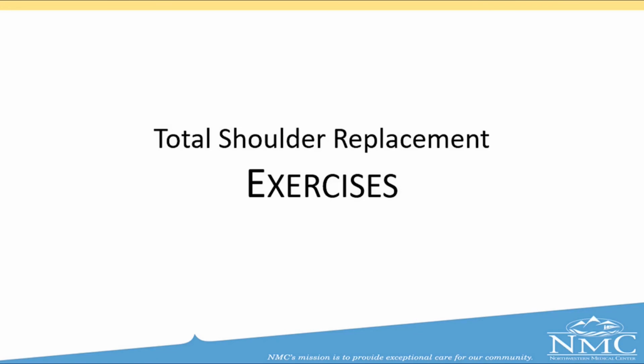Total shoulder replacement exercises. The following exercises should be performed within a comfortable range of motion. Do not push through pain and no forceful movements. When doing exercises, it is important to not hold your breath and to perform exercises slowly and gently. It is good to come out of your sling for your exercises.